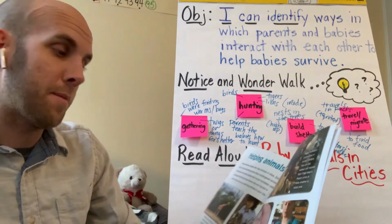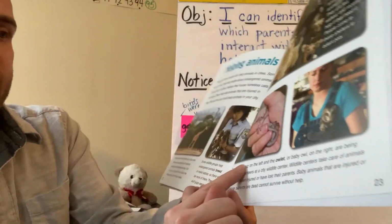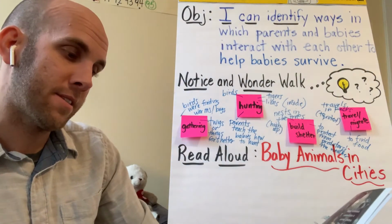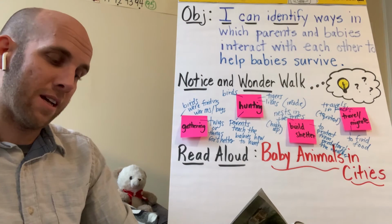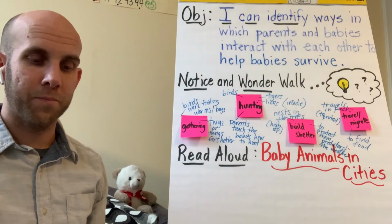I know some of you've heard about that. And this squirrel pup, oh, look how little that squirrel pup is being fed. And a baby owl, protected by the humans, is being helped by volunteers at a wildlife center. Wildlife centers take care of animals that have been injured or lost their parents. Baby animals that are injured or whose parents are dead cannot survive without help.